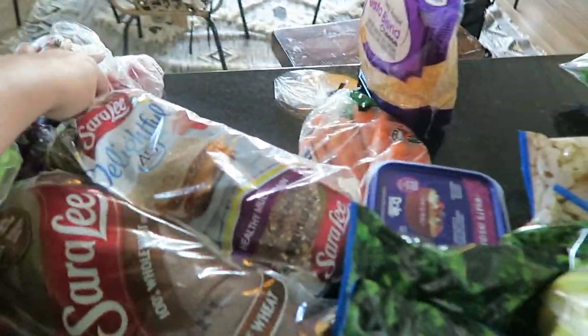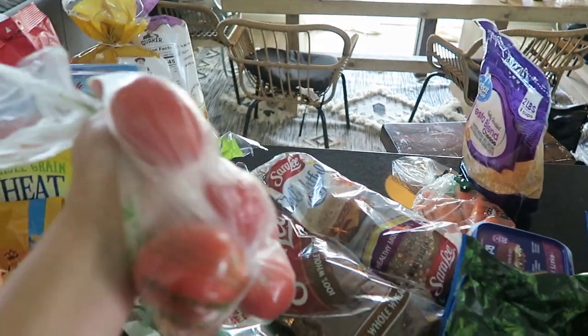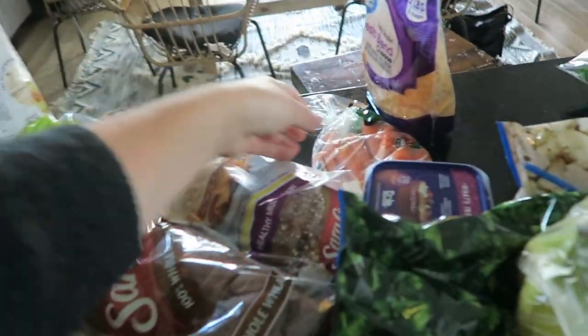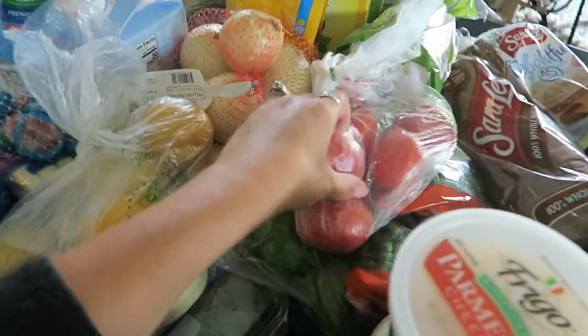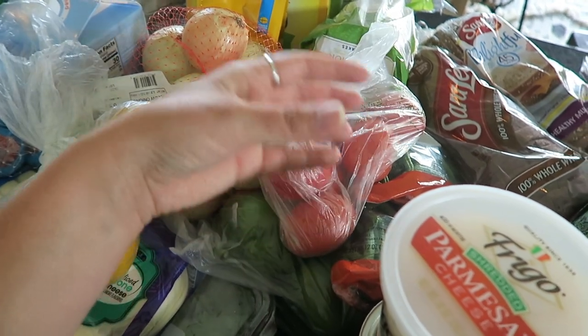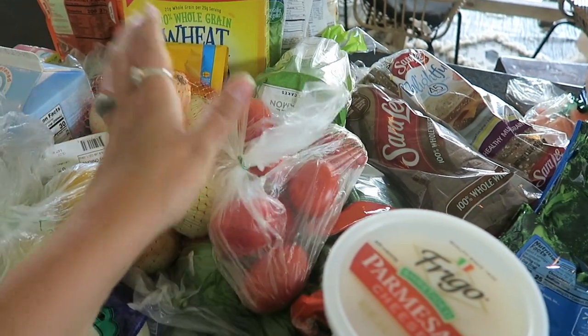Behind these rice cakes, I have a bag of Roma tomatoes. These are my favorite tomatoes. Roma tomatoes and beefsteak tomatoes are my favorite. And these I use for so many things. You guys have seen it, my chicken breast on romaine lettuce leaves. That's one of my go-to meals. I'll put a tablespoon of mayo and a couple tomatoes and call it good.